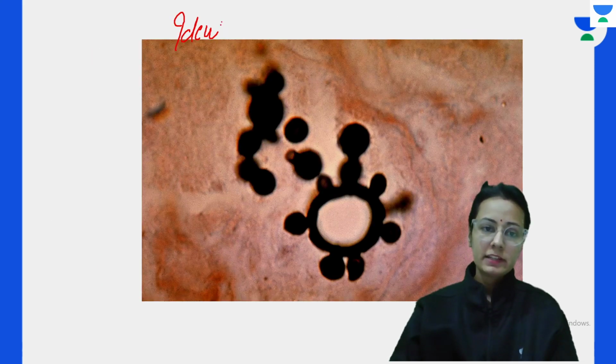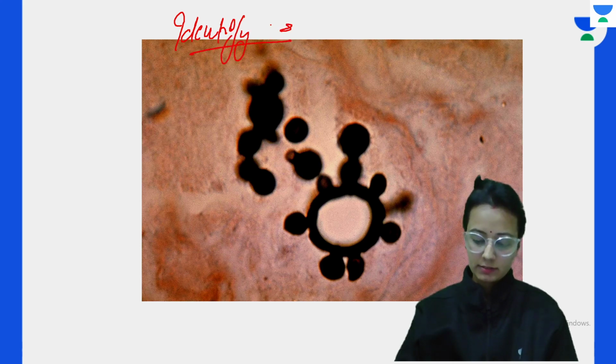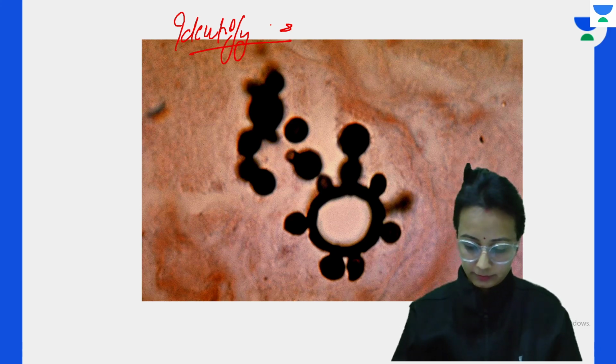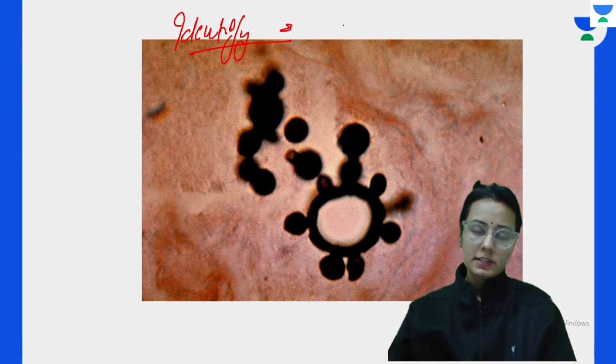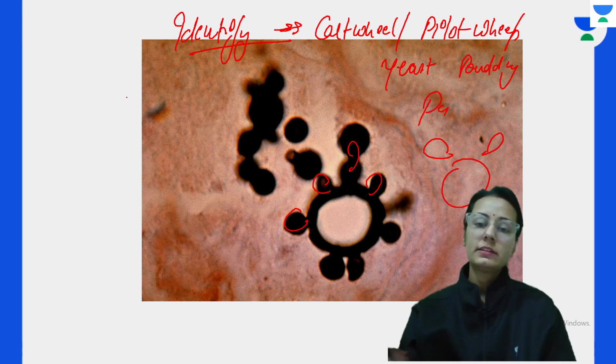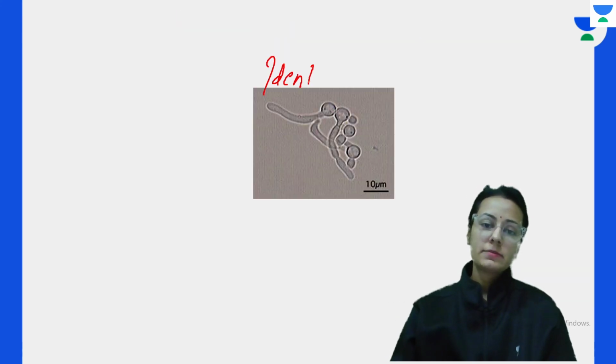Coming to the next image, identify this one. Yes, this is the cartwheel appearance or the pilot wheel appearance seen in the yeast budding form, where in paracoccidioidomycosis we see the cartwheel appearance or the Mickey Mouse appearance. Again, another dimorphic fungus. Identify this image.